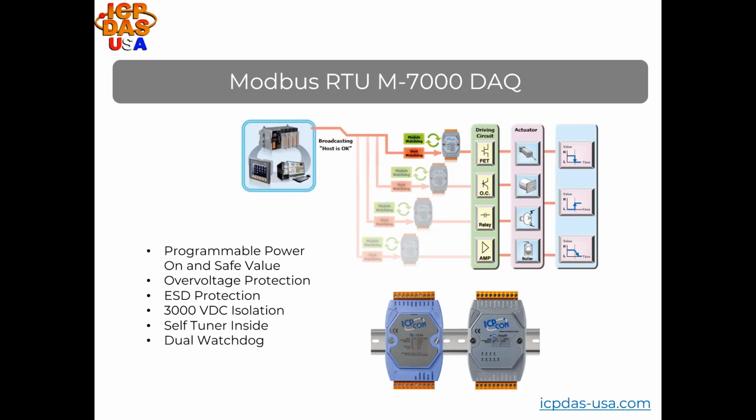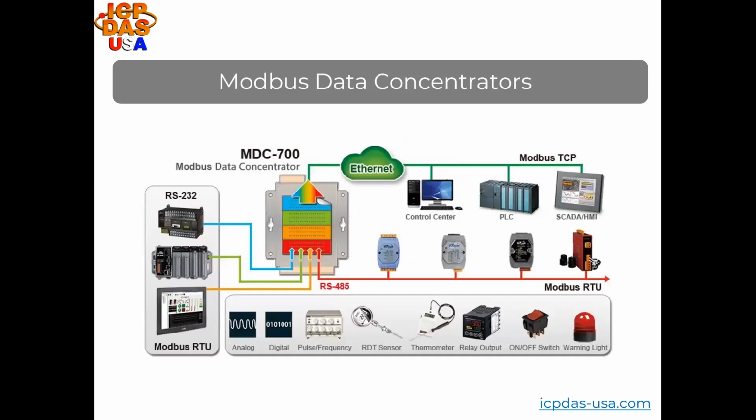MBC 700 series Modbus data concentrators allow for reading and writing to and from Modbus RTU slaves from up to 8 Modbus TCP masters. They mirror the data of slave devices to its own shared memory, streamlining communication.